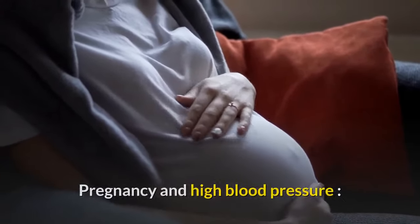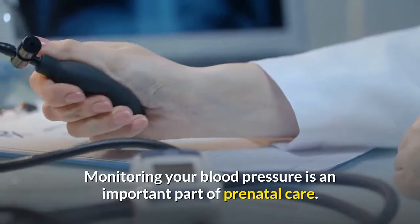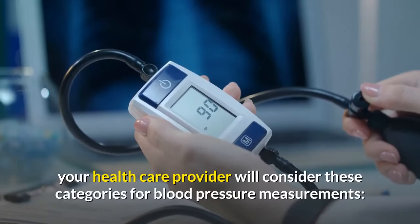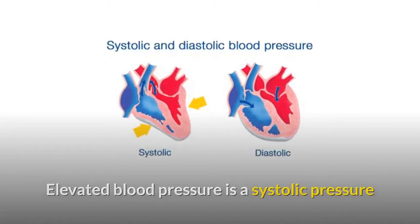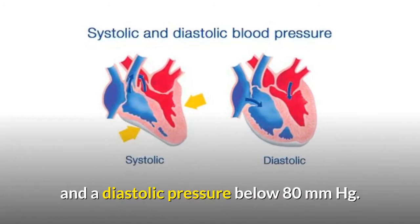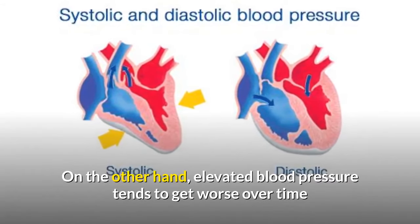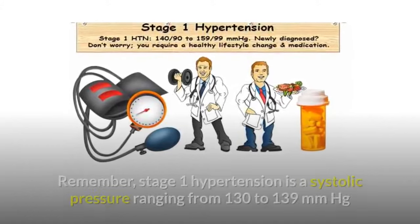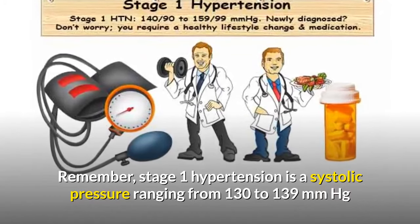Pregnancy and high blood pressure. How will I know if I develop hypertension during pregnancy? Monitoring your blood pressure is an important part of prenatal care. When you have chronic hypertension, your healthcare provider will consider these categories for blood pressure measurements. Elevated blood pressure is a systolic pressure ranging from 120 to 129 mm of mercury, mmHg, and a diastolic pressure below 80 mm Hg. On the other hand, elevated blood pressure tends to get worse over time, unless steps are taken to control blood pressure.